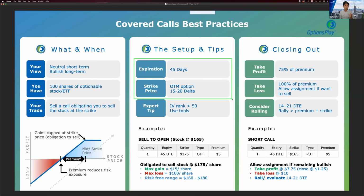And that sweet spot is between 45 days and about 21 days, which is why when you're selling covered calls, you want to go out roughly 45 days, hold it, and start thinking about managing it about 2 to 3 weeks out from expiration. So that's why we always start 45 days from expiration. And then when it comes to the strike price, this is really where a lot of traders tend to struggle.